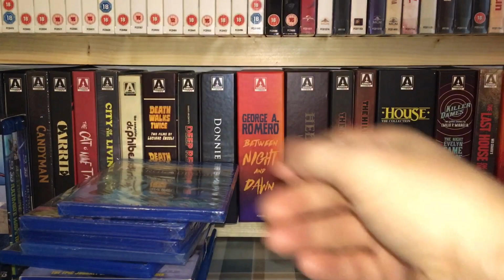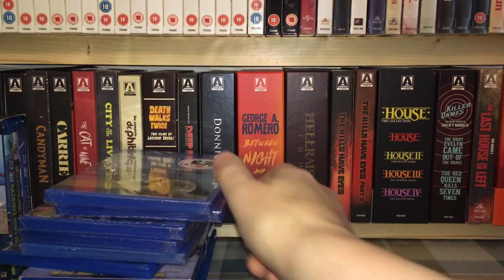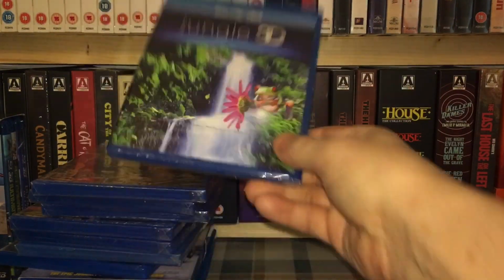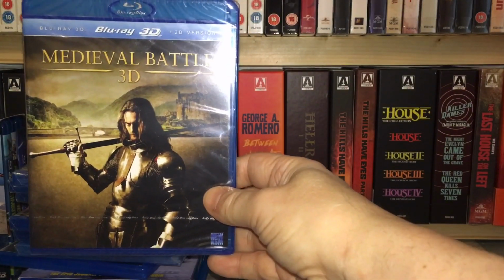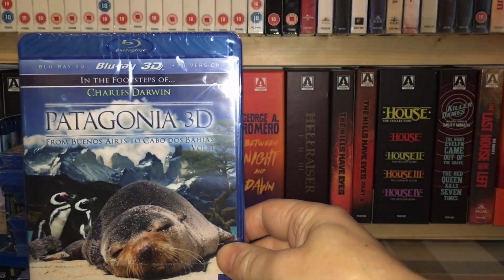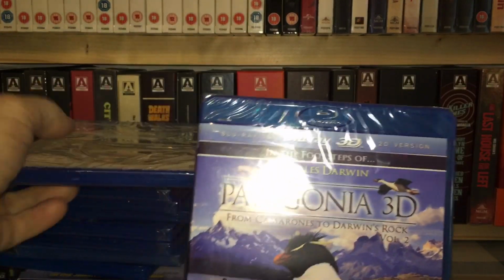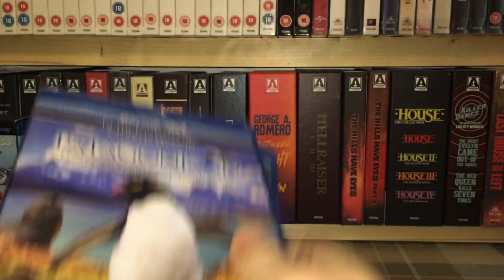Everglades 3D. Galapagos 3D. Grand Canyon 3D. Jungle 3D. Some imaginative names. Medieval 3D. Patagonia 3D. Patagonia 3D. Okay, yeah, that's Volume 1 and that's Volume 2.